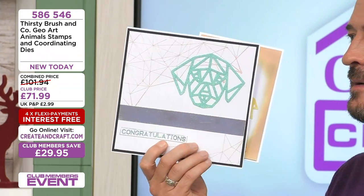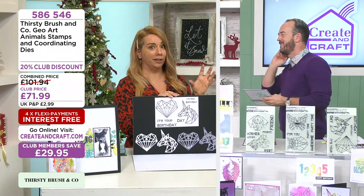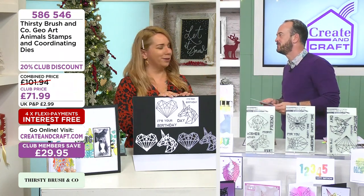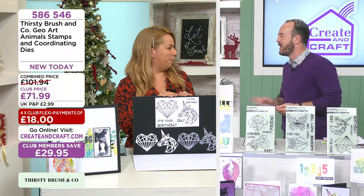I know he's not going to be every dog because it's kind of impossible to do in one dog stamp, but he does kind of fit quite a lot of dogs. Kind of their ear shape and their face shape, doesn't it? It's a pooch, which we love. A pooch. What's the next one?